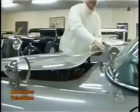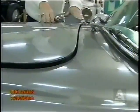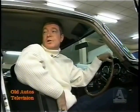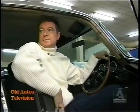The first car was built as what's known as the effects car. It had some of the gadgets on it. The second one was built as a road car for some of the long shots and some of the high-speed driving scenes.